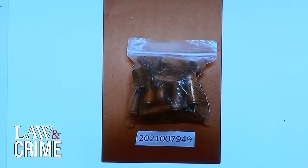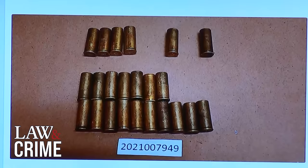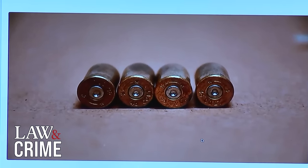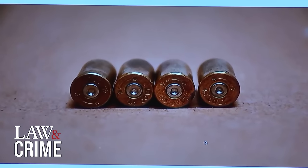State's Exhibit 55. What's this? This was a bag of spent casings that was located inside the Mary Kay bag. And State's Exhibit 56. These are those same casings laid out. And I see that you have some separated up here on the top left. Do you see those? Yes. I'm going to move to State's Exhibit 57. What's this? This is a close-up of those same rounds. The casings? Casings, yes.